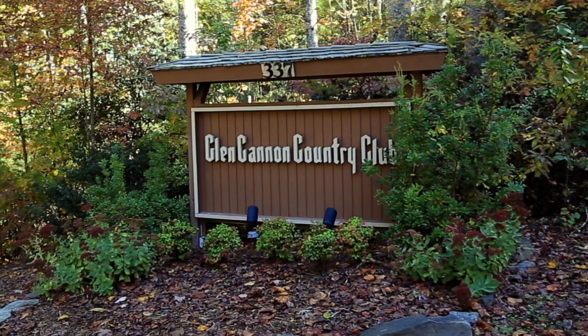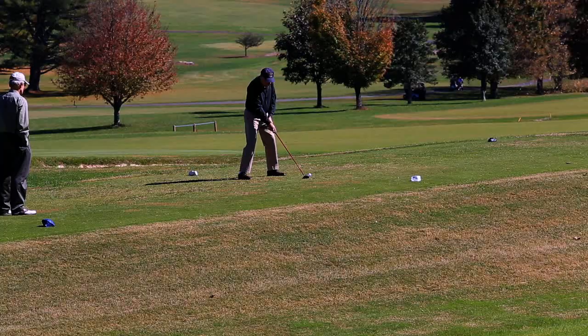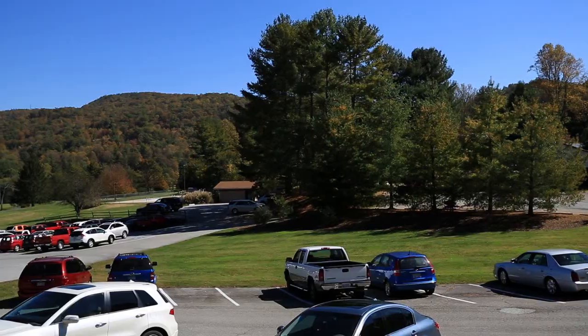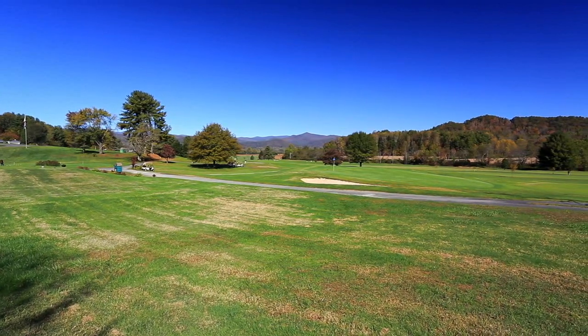Located just outside the scenic and most popular town of Brevard, Glen Cannon offers such amenities as golf, tennis, dining, a clubhouse, and a pool, all while enjoying gorgeous views of the mountains.